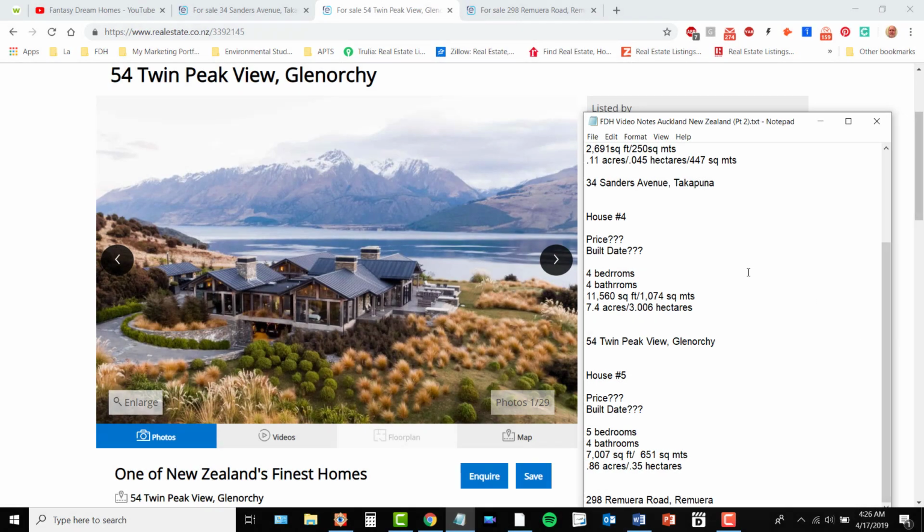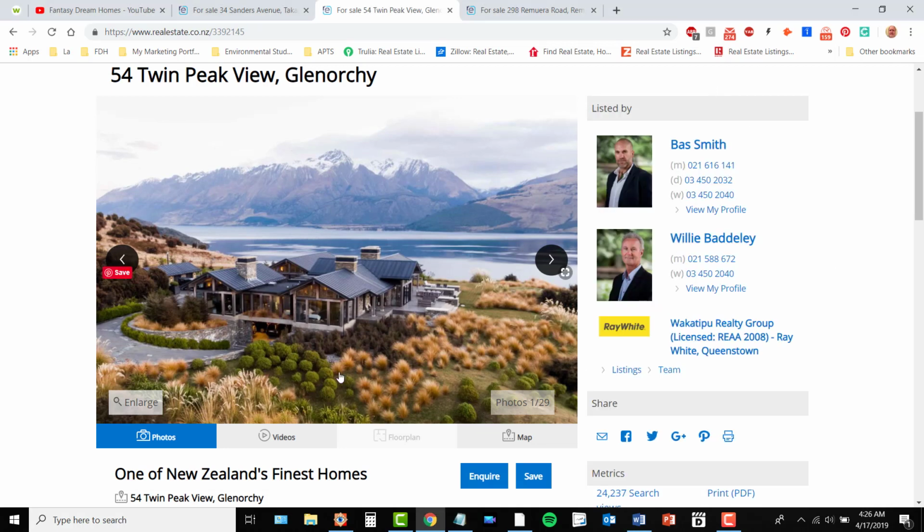Okay, and moving on to our fourth home in the series. Again, there's no price listed, no built date. Four bedrooms, four bathrooms, 11,500 square feet or 1,074 square meters. 7.4 acres of land it sits on, or 3.006 hectares. And let's blow this up and take a look at this home.